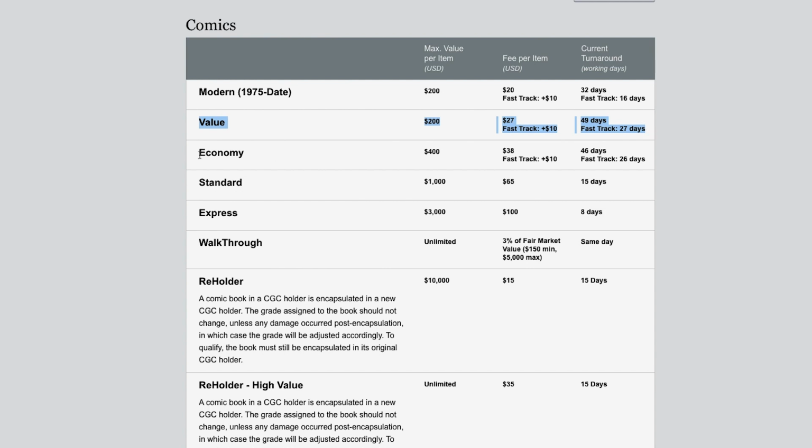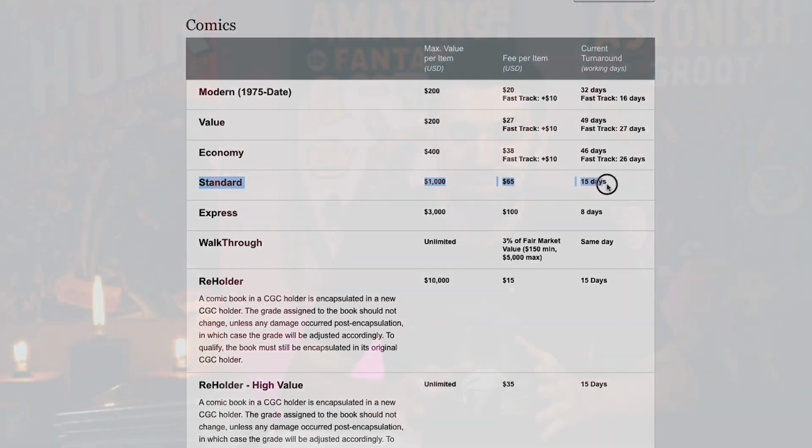Most of what I do is modern. Sometimes I'll do some in the value and economy. Every once in a while, if you have a really big book, it needs to go up to express or walkthrough. That's kind of the first thing to figure out, because every different tier you have, there's an extra $5 submission invoice cost for that tier, and then it also usually ships completely separately back to you, just because each one of those tiers has a separate turnaround time. So that's something to keep in mind.